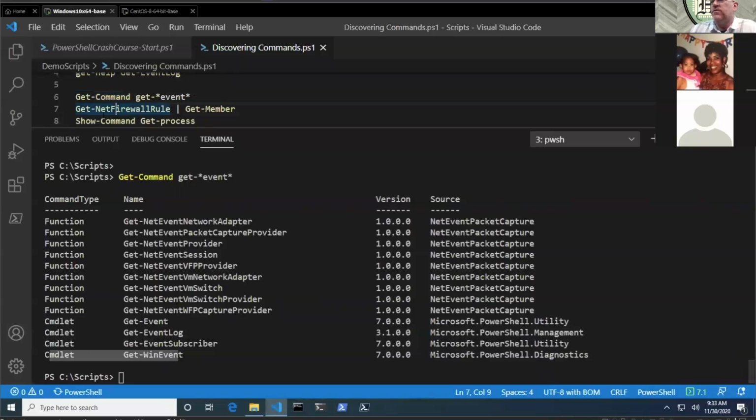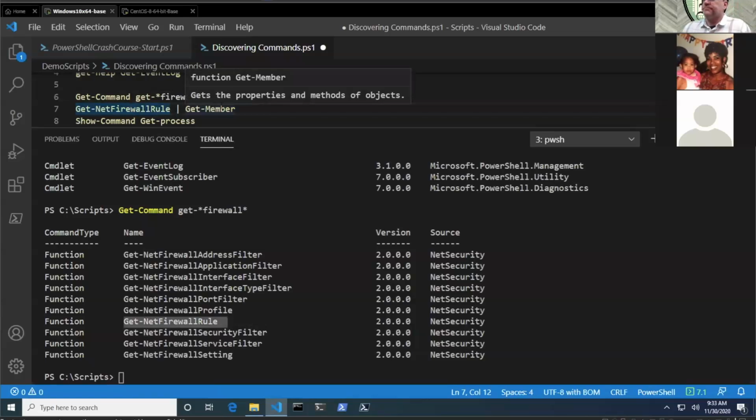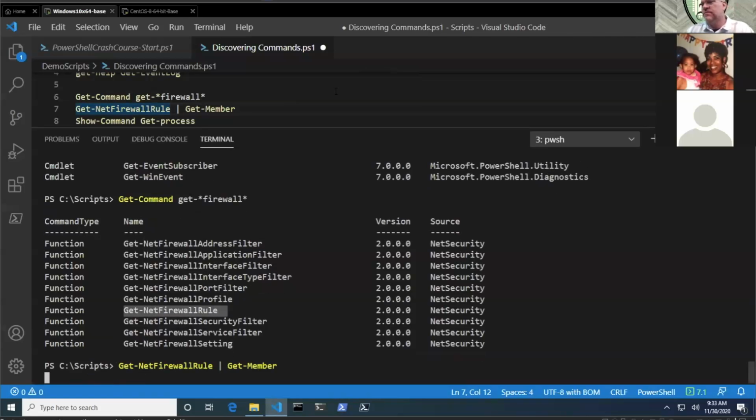All right, so we did that. So get net firewalls. So let's change this to firewall. All right, so here we go. Here's all of our different firewall commandlets that we can use. The one we want is, let's get the net firewall rules. And then let's get the members, excuse me, so we can see what we're going to do with it. So we're going to run that, get member.